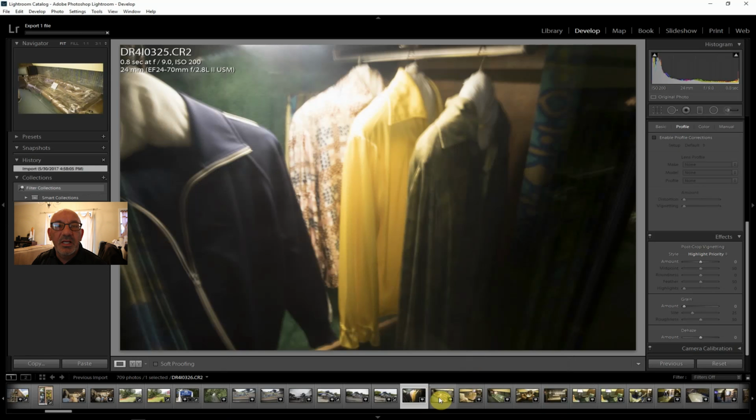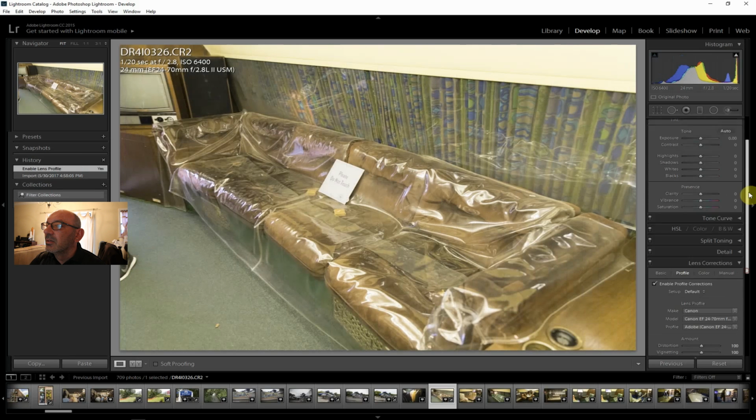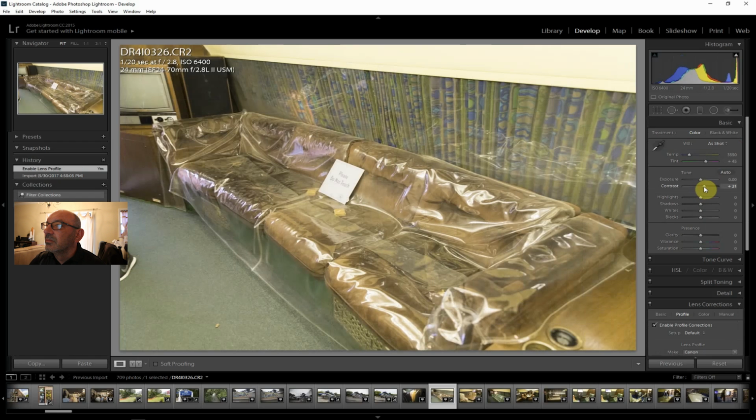That's Elvis's. This is inside the plane. This is Elvis's wardrobe. Couches. Absolutely everything inside here was covered in plastic, which I understand, they're trying to preserve this. If you look, it was dark in here. We're up to ISO 6400, full wide open at f2.8, and we're still only getting 1/20th of a second. That's how dark it was in here.